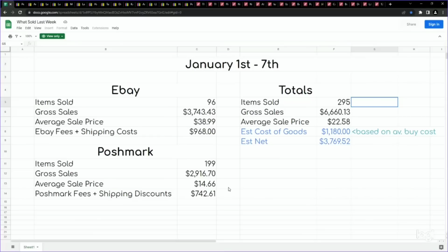I would say in general, we're still at least doubling our money, but am I getting as much as I originally listed the item for? Absolutely not. At an average sale price of $14.66, I probably priced most of those items at around $25 to $30 when I originally listed them. So you can see I'm getting about half of what I expected to, but still, even if I'm breaking even, it is worth it to me to get those older items moving out of my store and closet.